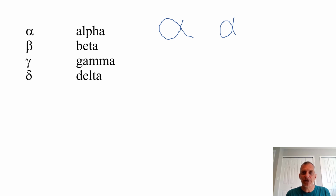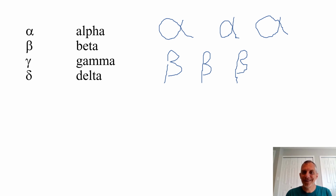Don't just watch me do it. And alpha. And one more time. With my not so smooth mouse, alpha. Pretty good. Okay, now beta. We're going to start low and to the left and bring it up, and there's beta. And this is why I printed it out for you on the screen, so you're not going by my sloppy, computer mouse handwriting. Oh, that was awful. Let's do another one.